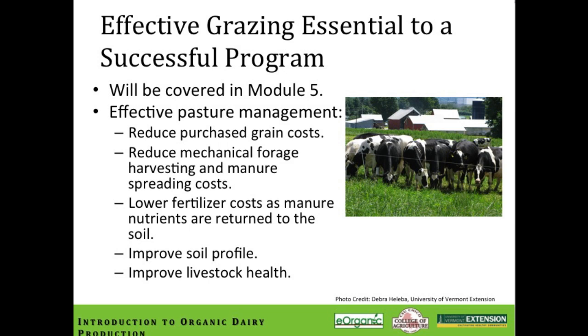Grass can substitute for grain under situations where the pasture management has been optimized. We've seen situations where we've increased net energy of lactation significantly with effective pasture management and grazing programs. You'll reduce the amount of mechanical forage harvesting and manure spreading that takes place because basically the cow becomes your mechanical harvester. She's also your manure spreader. You'll lower your fertilizer cost as you move manure nutrients throughout the entire paddock, and you return those directly to the soil where it belongs.